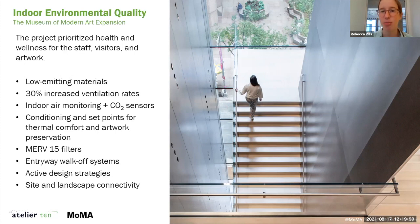And then site and landscape connectivity was also an important element of the design, trying to bring in daylight where feasible to spaces that allowed for that given programming. So circulation, the lobby space, and retail store all had access to daylight, as well as some specific daylit galleries where artwork was more flexible in terms of lighting requirements.